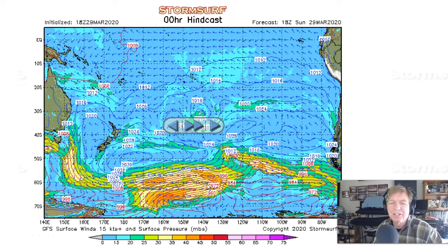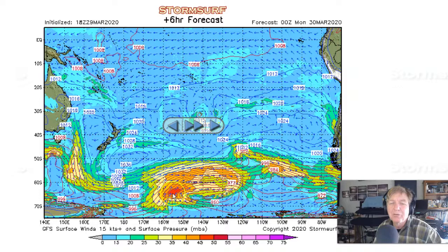Here we are, surface level pressure, surface level winds. All right, here is our low. You can see it right there. It was a 960, probably a 958 millibar low. So that's pretty deep. Winds 40 knots as of 18Z Sunday, building to 45 knots as of right about now.